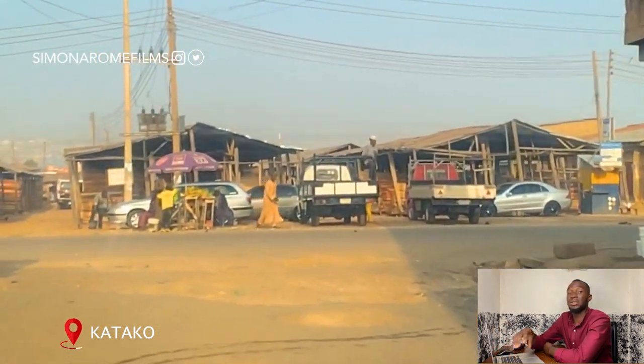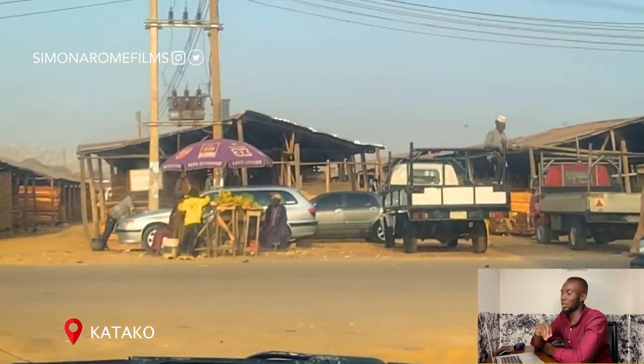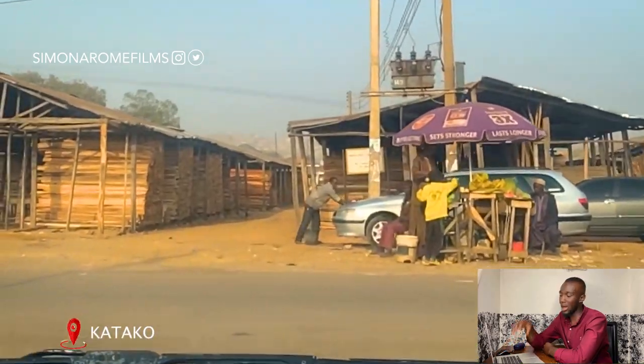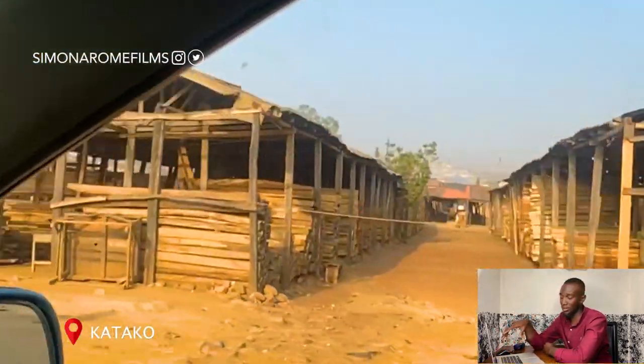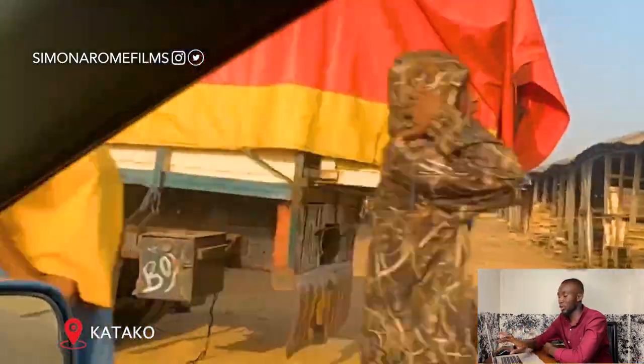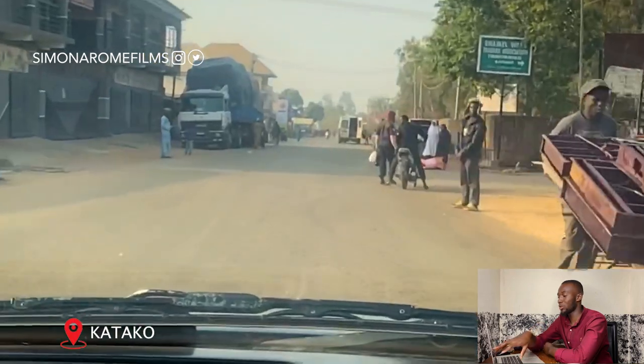So this place is mostly dominated by Hausa, the Hausas in Jos. But as I said, we have a lot of people who still come here, and people reside here also. So you can see the woods here. There's no market here because I told you guys this was on a public holiday.